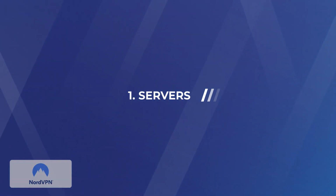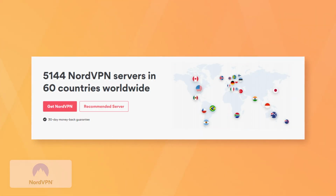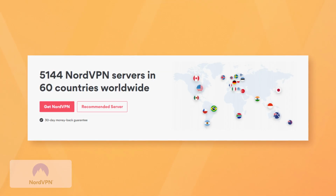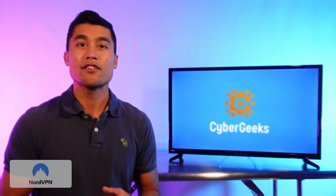Let's find out. Servers. We'll kick off with the number of available servers, since this is a big one that people look at. Nord has over 5,000 servers in about 60 countries spread across 5 continents, so your server selection is really great without being overkill. To give a little context, this rates it in the top 5 as far as how many servers they offer, so right up there and definitely more than enough than pretty much any user would ever need.